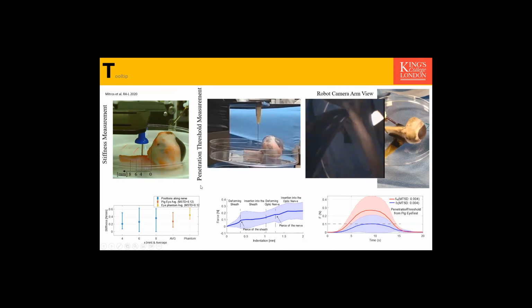In an earlier work, we did tests on the force required to penetrate the optic nerve sheath with a needle, and also the threshold at which the sheath is penetrated but not the nerve itself, because we don't want to damage the nerve itself. We noted that we need 0.1 Newton of force to achieve the sheath fenestration without damaging the nerve itself. This is the early work by Zeus's Mitros, showing the miniature concentric tube robots can actually achieve this task when we push them around the eye orbit.